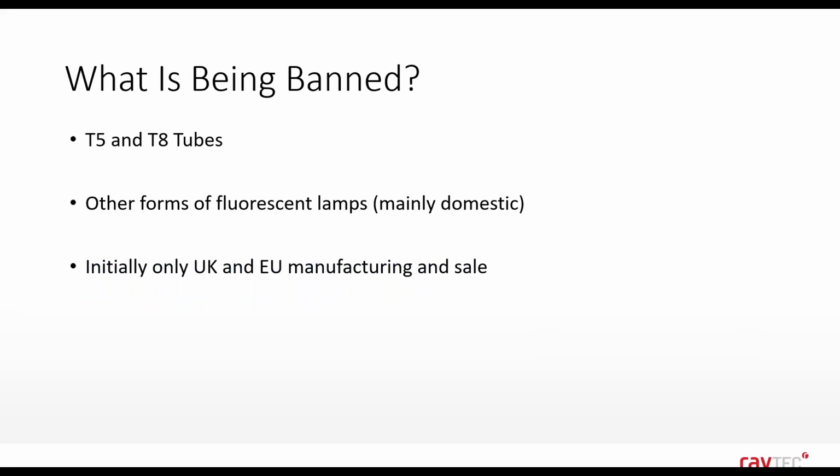So what is being banned? The ban also applies to other forms of fluorescent lamps, such as compact fluorescents, called CFLs, halogen pins and fluorescent lamps in ring form, or circular fluorescent. But predominantly, these are used in domestic and light commercial applications that are unlikely to affect luminaires being used in hazardous area or industrial applications. At the moment, this just applies to UK and EU fluorescent tube manufacturing and sale, but as time goes on, it will become a globally effective ban.